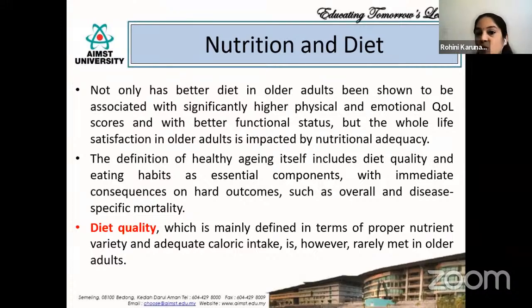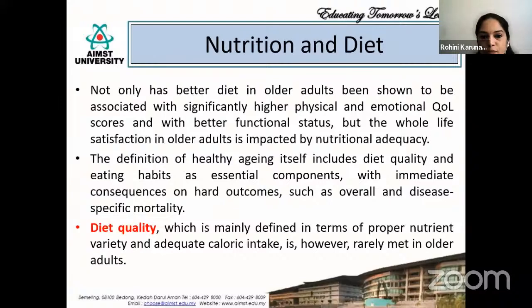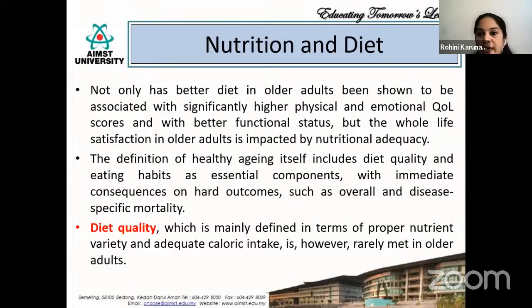Today, stress is one common thing, which can also deteriorate our health. So physical and emotional quality of health scores with a better functional status will be an effective one, and with the impacted nutritional adequacy. So the definition of healthy aging, as we all know, the diet quality, the eating habits, the overall conditions, the disease-specific mortality, all this play a very important role in regulating your body, which can help you with a healthy aging.